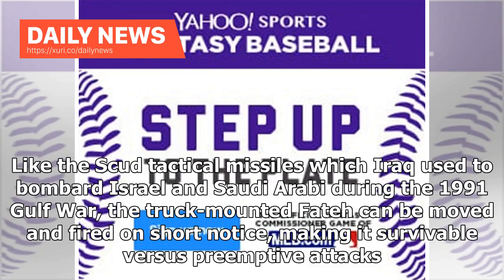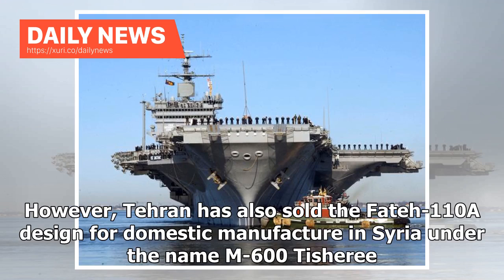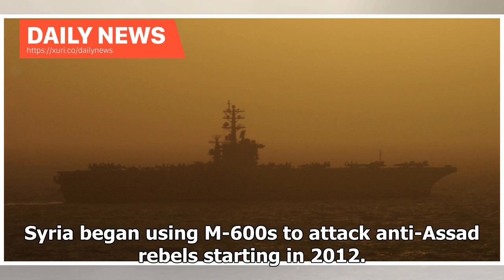Like the Scud tactical missiles which Iraq used to bombard Israel and Saudi Arabia during the 1991 Gulf War, the truck-mounted Fateh can be moved and fired on short notice, making it survivable versus preemptive attacks. However, the missile's limited range meant that the Fateh could only be used against countries bordering Iran. Tehran has also sold the Fateh 110A designed for domestic manufacture to Syria under the name M600 Tishreen.